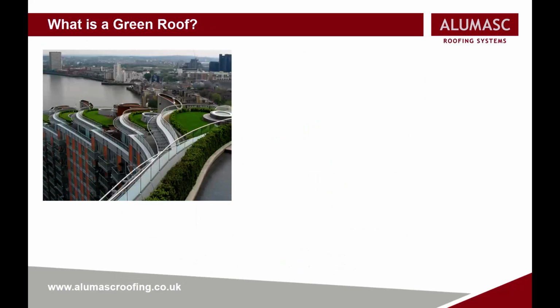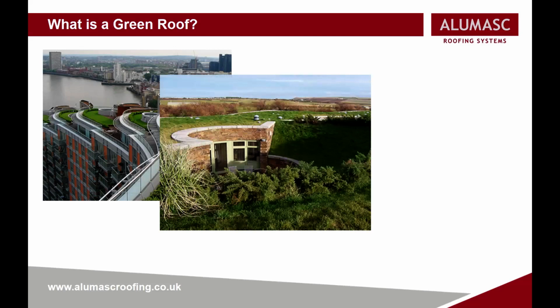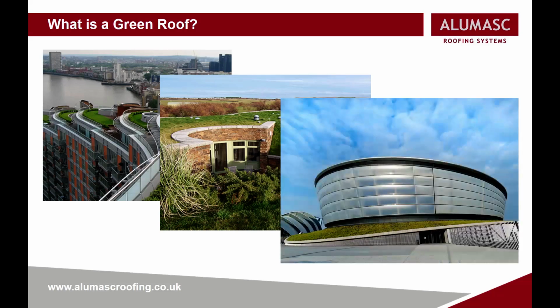So just starting off, what is a green roof? They come in various forms. We've got one on the left there that is purely recreational green roofing. This middle one is a green belt area where the building has been camouflaged. And on the right we've got an exhibition centre up in Glasgow, which some of you may know. And the green roof there is purely an aesthetic feature on the building.